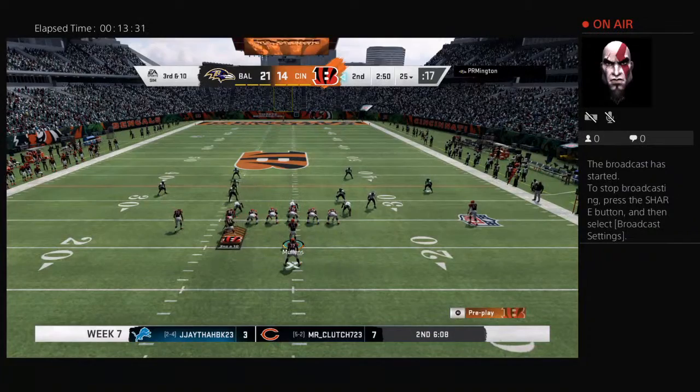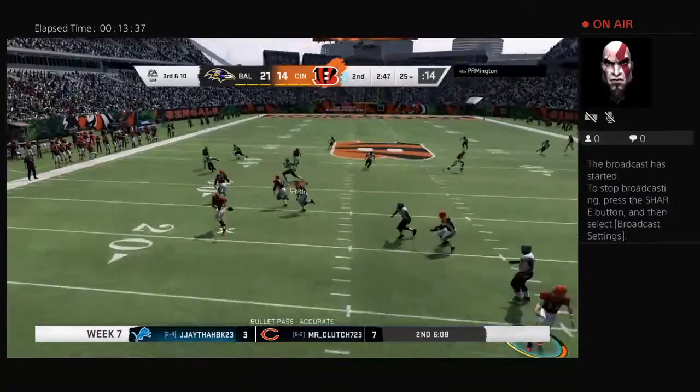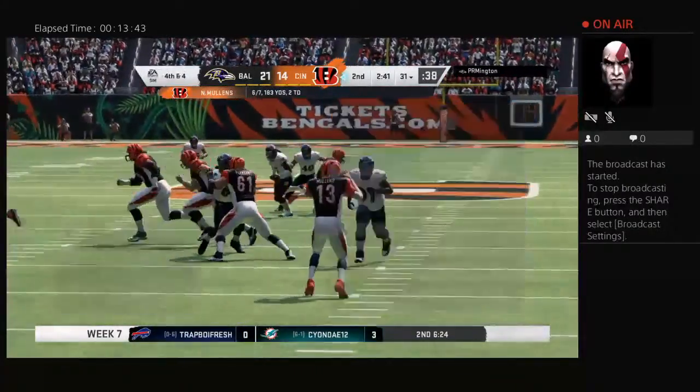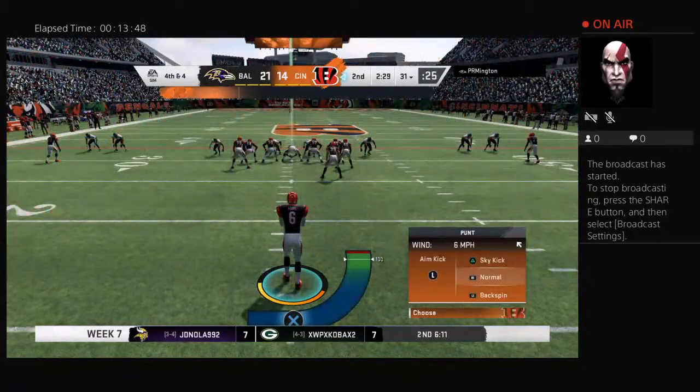On 3rd down, he'll drop to throw. Now they go screen. It's complete. And he's going to be brought down short of the 1st at about the 31-yard line. 5 yards on the screen, but that'll take us to 4th down.